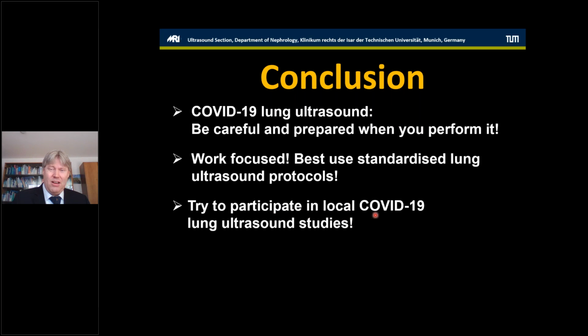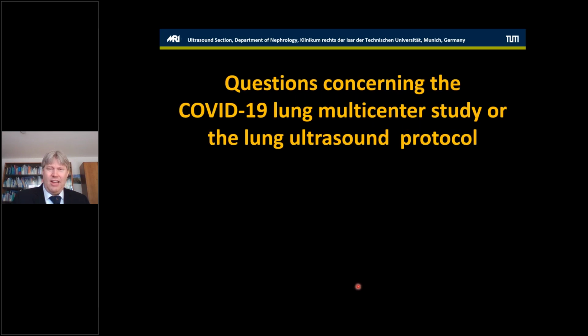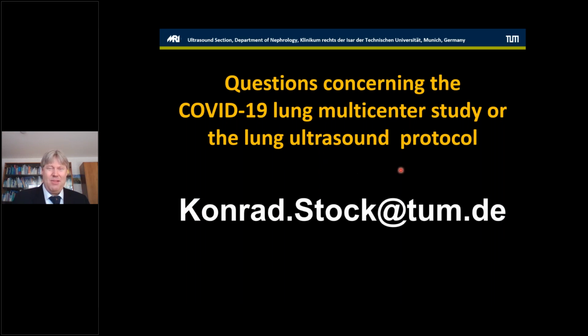Try to participate in local COVID-19 lung ultrasound studies and trials. In Italy, there's a very nice study by Gino Soldati, which is very interesting especially for people from that region. If you are from Germany, Austria, or Switzerland, be part of our COVID-19 ultrasound multi-center study team. We just got permission from the local ethics committee 3 days ago, so we're going to start, and we would be very happy if you would participate in this study. If there are questions concerning the COVID-19 lung multi-center study or the lung protocol, feel free to contact me anytime.